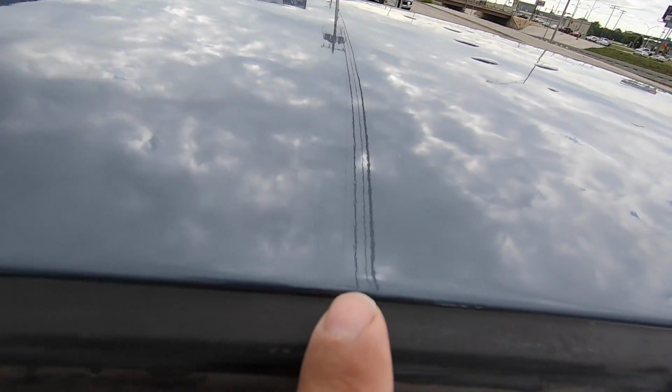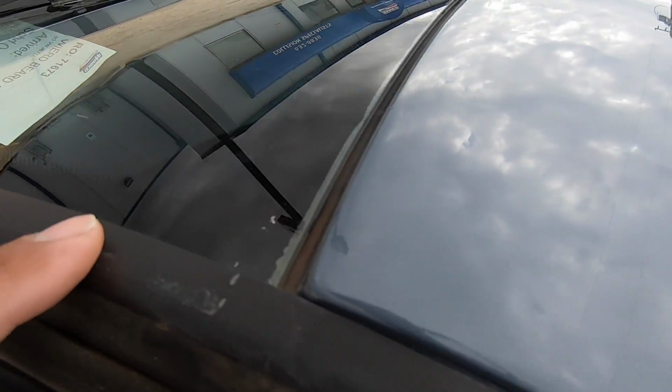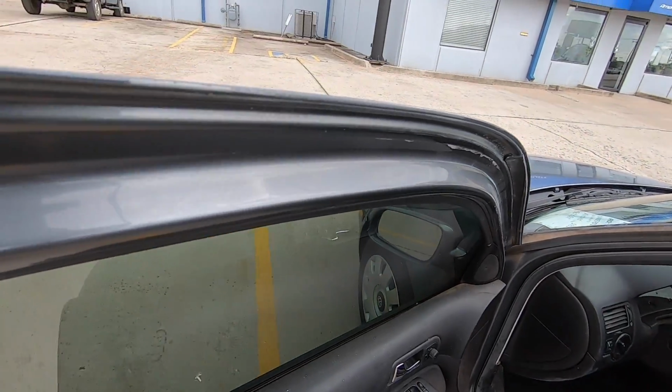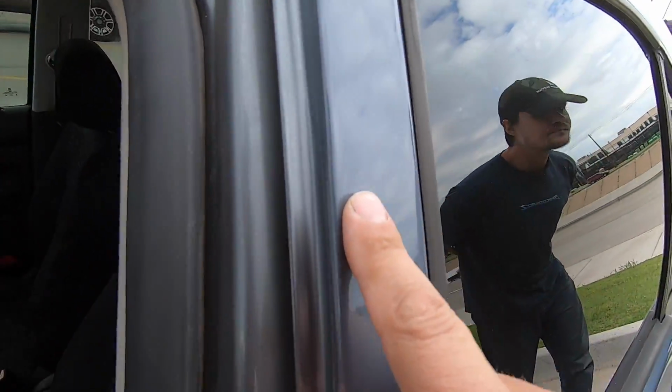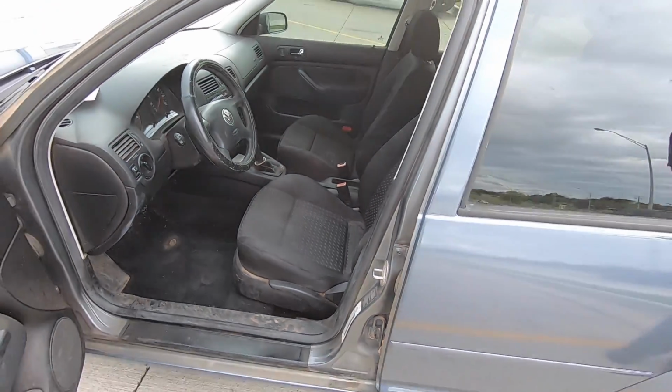Look at this. You got to really dig in with the camera to see it, guys. But this is phenomenal. They did a phenomenal job taping this off. Really. They did great. They did great. I am more than satisfied with this.